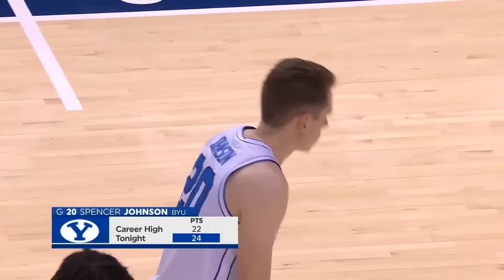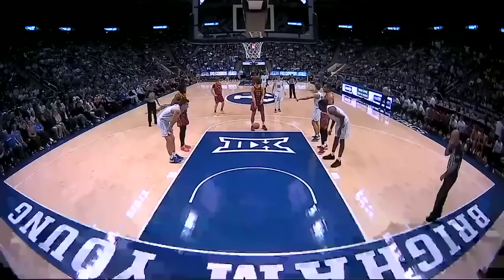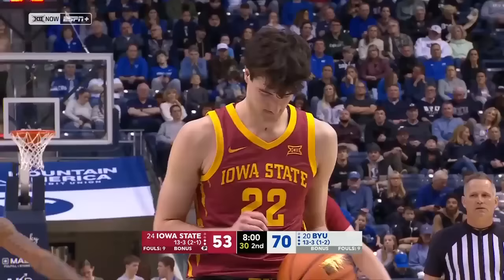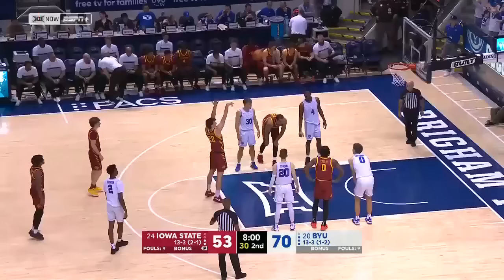He's only taken two shots here in the second, made both of those. But you have tremendous balance right now for BYU, which makes it even more difficult to defend. Four players in double figures. Waterman has made shots in both halves. But I tell you what, and I expected that I would be seeing him in person, Dallin Hall can play. A legit high-level Big 12 point guard.